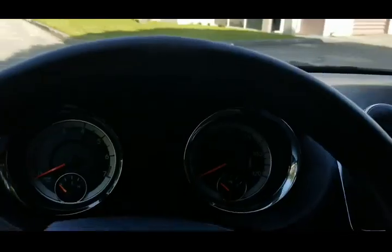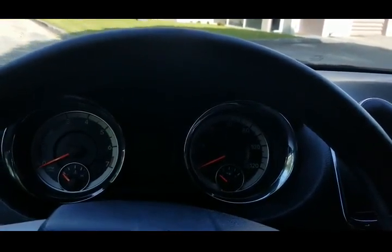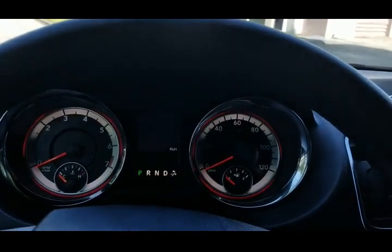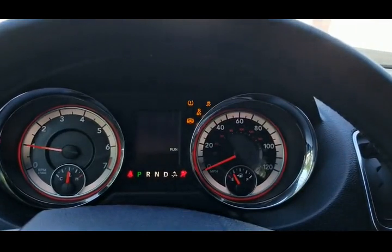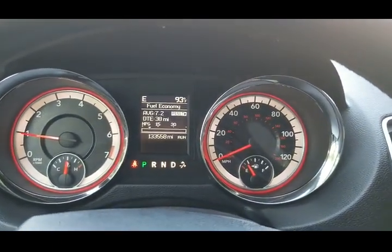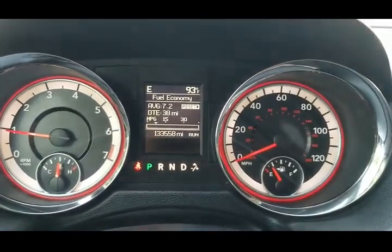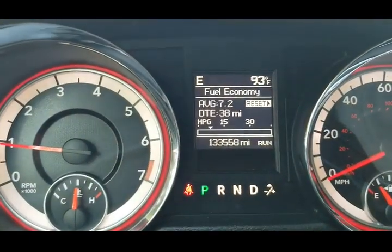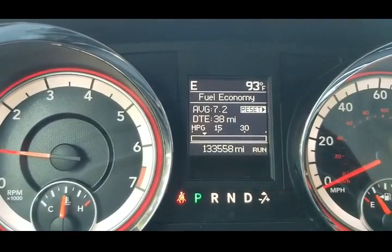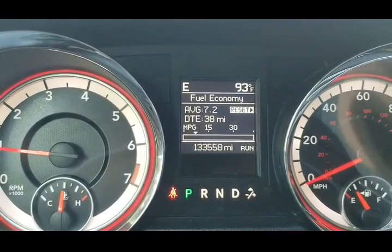Very nice. Okay, we're sitting inside this 2016 Dodge Grand Caravan RT. Gonna go ahead and start it up. Starts up perfect, very nice. You can see there. Beautiful. It's got a tachometer, fuel gauge, temperature gauge, miles per hour. The mileage is 133,558 miles. Little information center there with your fuel economy and trip computer.